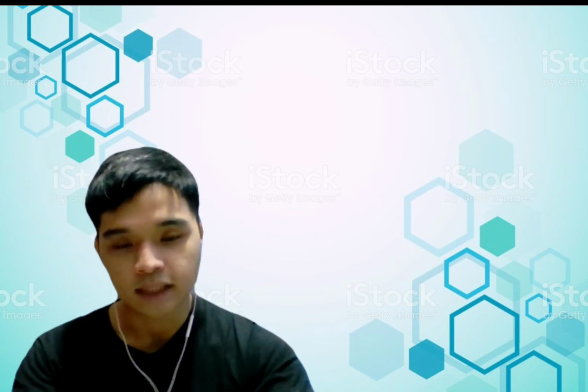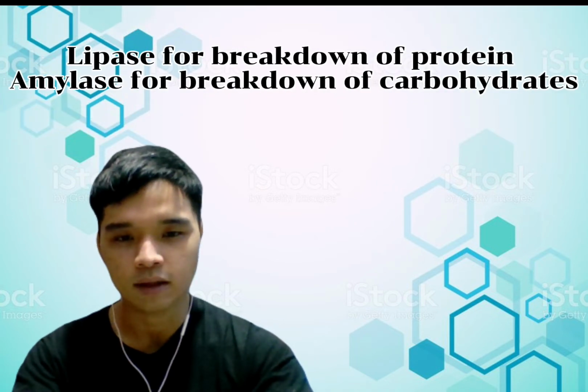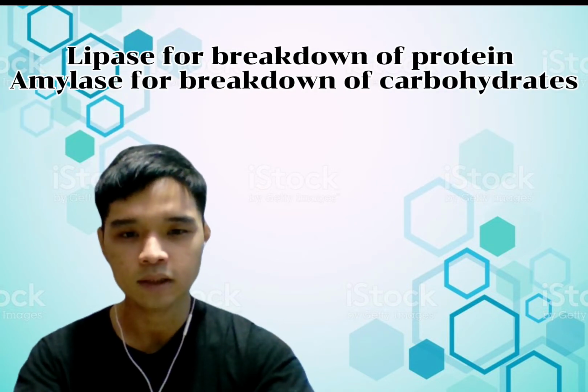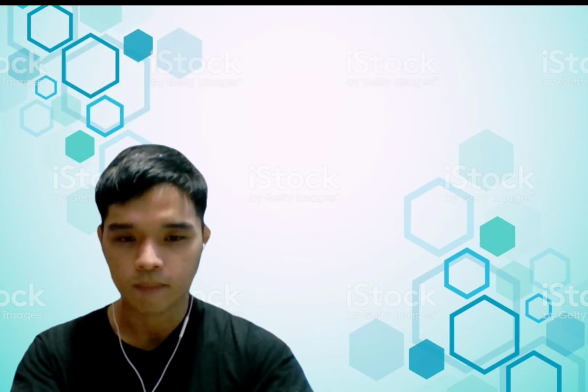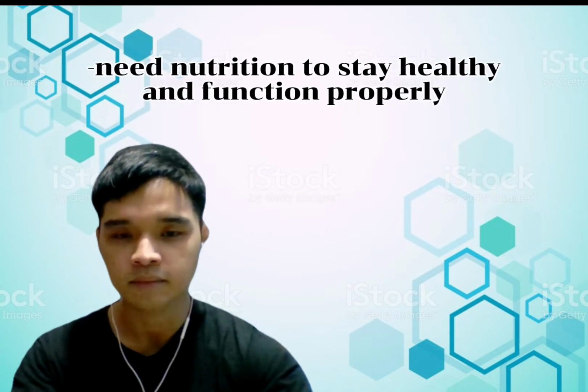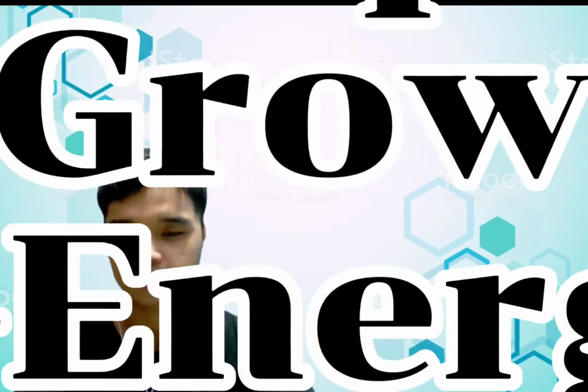For example, the exocrine tissue in the pancreas will secrete enzymes like lipase and amylase to break down protein and carbohydrate into smaller units. And also, the exocrine tissue of the pancreas will secrete bicarbonate to neutralize the stomach acid in the duodenum. Digestion is important because our body needs the nutrients from the food that we eat and the liquid that we drink to stay healthy and function properly. Digestion is also used in important things like cell repairing, growth, and energy.